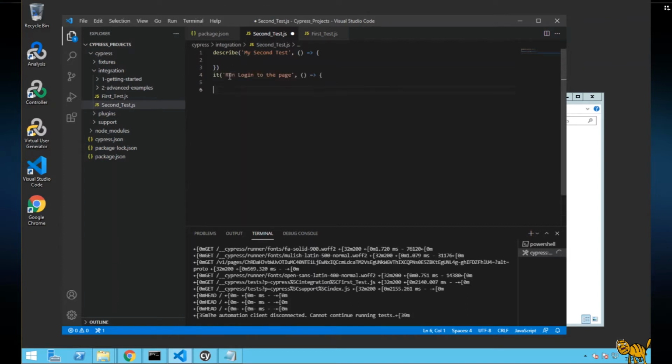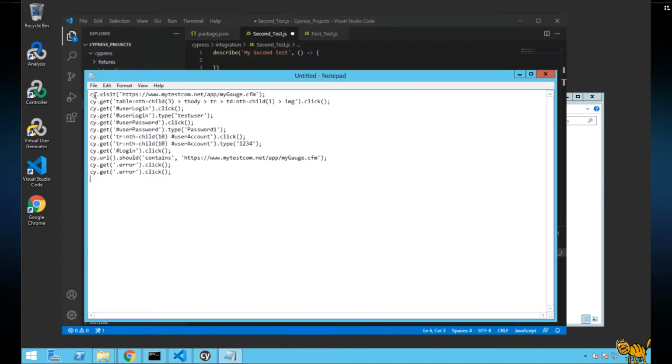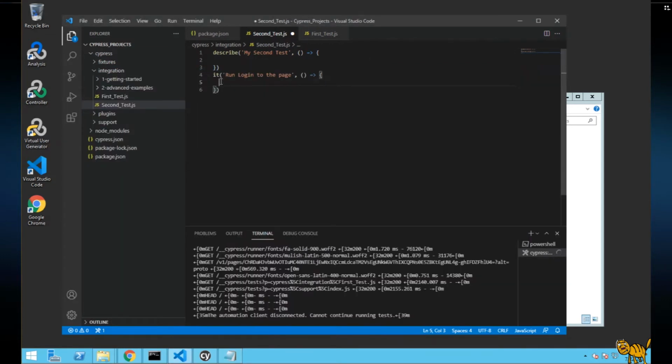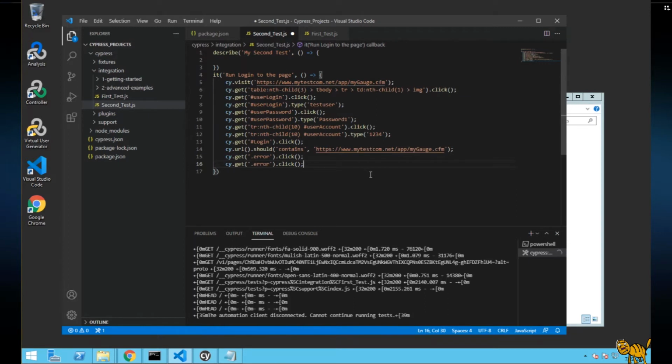Next one is special keyword, it. That means we're gonna run that specific code, and we name it run login to the page. Now we're going to paste our recorded code and place it between brackets. Theoretically it should work. I'm not really sure about this one. Let's comment it out because I'm not really familiar with that website. So I'm not really sure if it is just garbage or something else.